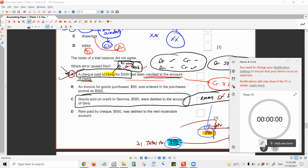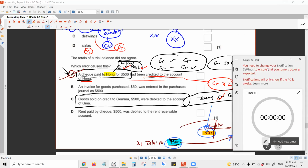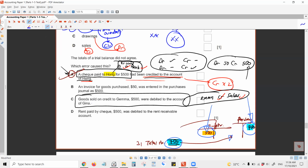Okay. No, I'm asking all of you for the C. Option C. Later, I will go to the B. The option C, what is the name of the error? Okay. Answer is error of commission. For the C, goods sold on credit to Gamma. What they should have done, they should have credited sales, debited Gamma. But what they did, they debited the account of Gina, which means they have debited Gina, and we have to assume that they credited sales.